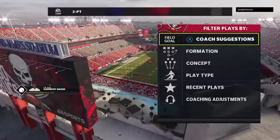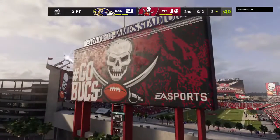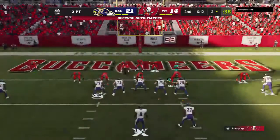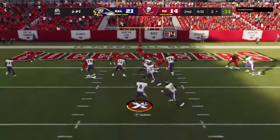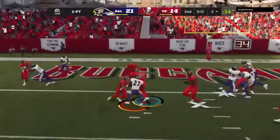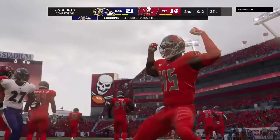Now the Bucs are going to use the first of their timeouts as they'll stop the clock with 12 seconds to go in this first half. John Harbaugh thought about it, and now his guys are going to go for the two-point conversion. And they'll try to run it in with Dobbins. And he gets halfway there, down to the 1-yard line.